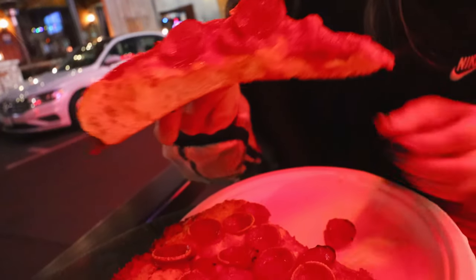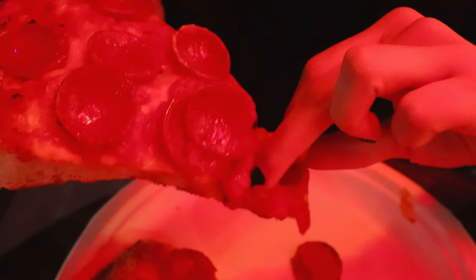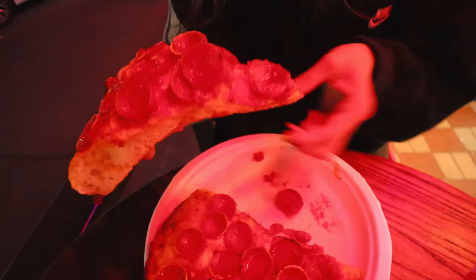Like, I just see sauce, but I guess. Look at this. This whole chunk is sauce. And I don't like sauce a lot, but look. This whole thing is just like, look, just a pound of sauce. And there's no cheese on this. It's kind of a bad sign, Bean. I don't know. But let's try it.